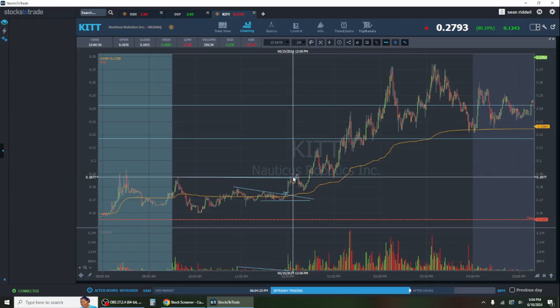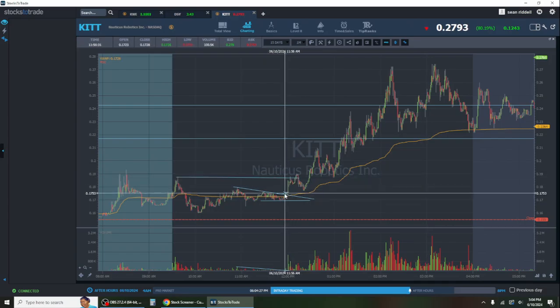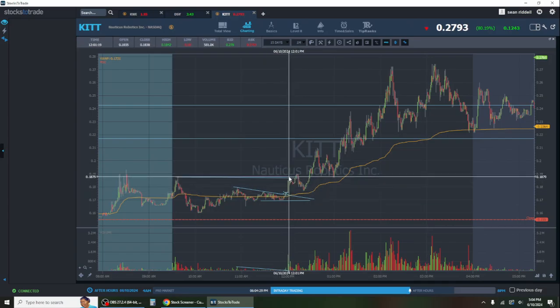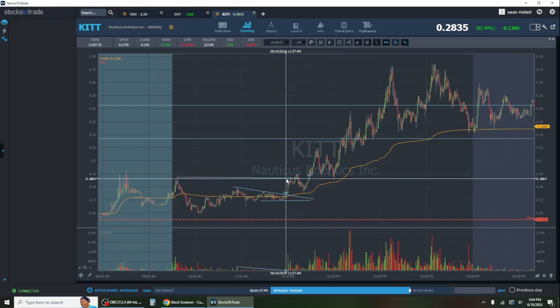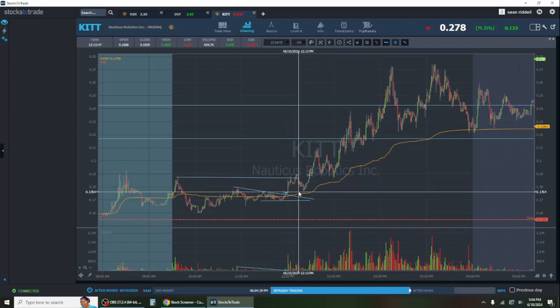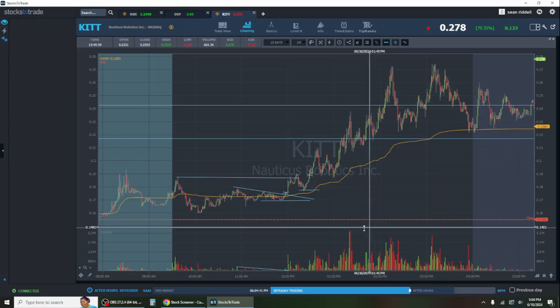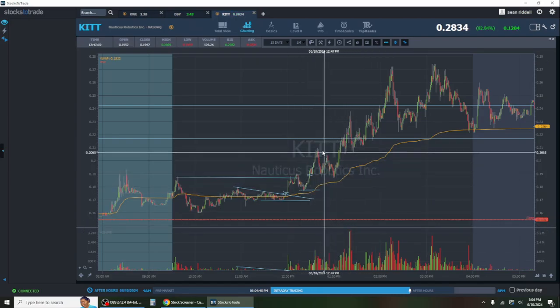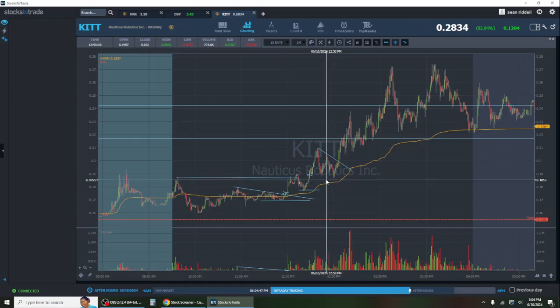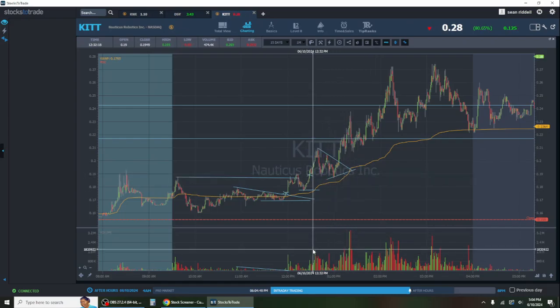I probably wouldn't add up here if I got long right here. If I missed it here, I definitely could buy right here. But then once it holds, I could see myself adding back right here, like I was in right here, with a new stop right here. And then it holds, spikes up, potential for another add right there on that falling wedge.